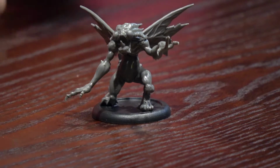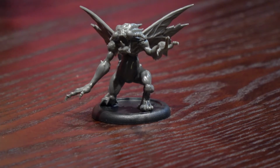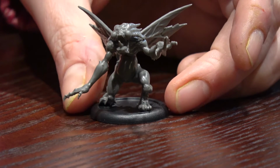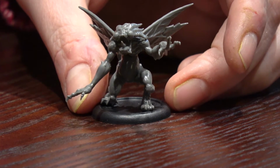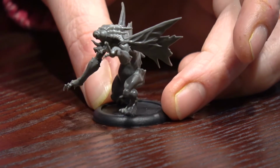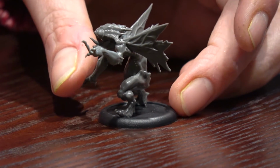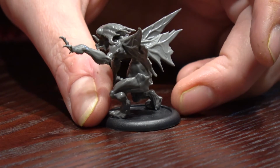I've got three different models from the group of them, and I believe there might be as many as five different poses. What I think they've done that is really clever here is that they have got different poses for each of them, so that we know we're looking at the same kind of critter, but they do all look like unique characters because they've posed them so nicely.